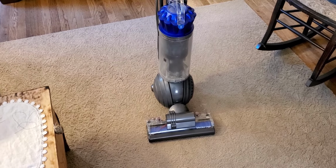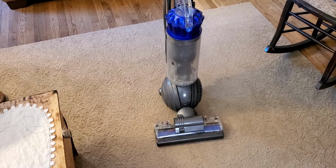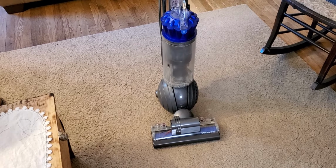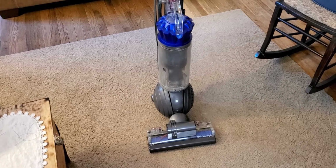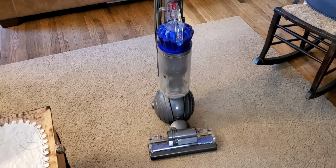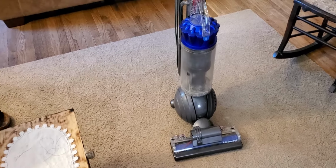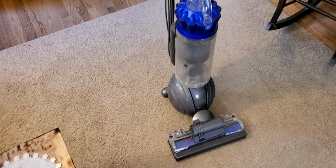And it's probably going to be blue. They did make a yellow model, and you might be able to pick one of those up as well. But they are still available on eBay. You might be able to snag one new, but I've seen them refurbished for probably like $133 or so. So I got this from Walmart for $100.